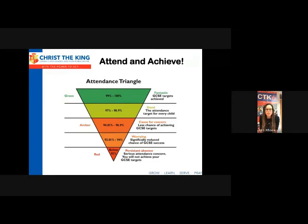Persistent absence is below 92%. Now, you might think that's quite high. You think 92% is a really high number, but it's not, because you are missing out on a significant amount of learning, and it does become a cause for concern, and it will have an effect on your GCSE grades.